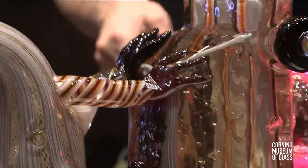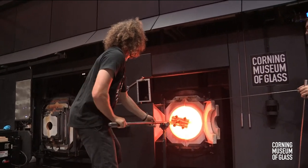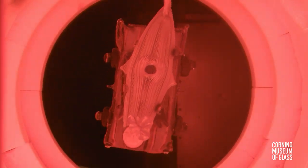Yeah, so we just had a question online. How hot is the glass when you're working on it? Now, I will say that partly depends on the type of glass that you're working. Some glasses, like borosilicate, you need to work a lot hotter to get it to go fluid. And some glasses will set up very quickly.